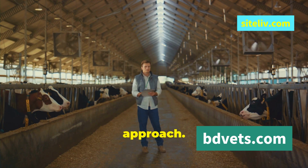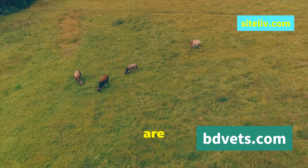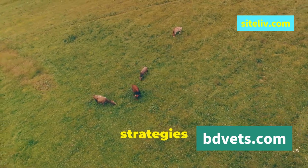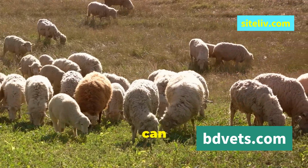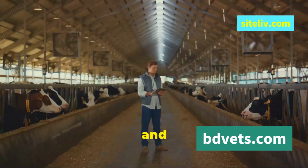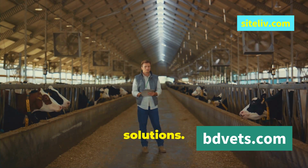The goal is not just to protect livestock, but also to ensure that cats are treated humanely and responsibly. Effective management strategies benefit all parties involved and contribute to a harmonious environment where both livestock and cats can thrive. Ultimately, the responsibility lies with pet owners and livestock managers to implement sustainable and ethical solutions.